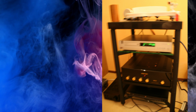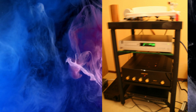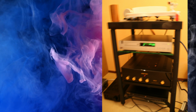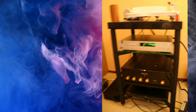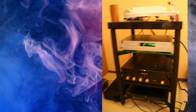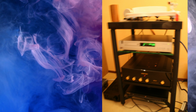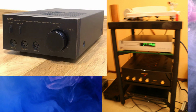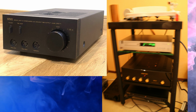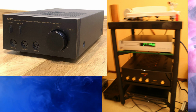Now this picture is not very good, but it gives you a better look of the remaining equipment. So under the Audio Note there is a Sony Blu-ray player, because watching movies has always been a very important part of my setup. When I was about 25 years old I stopped watching TV and I only watched movies. And over there on the left on the ground there is the Stax that I also still have, and that one was bought second hand. These things are crazy expensive, but I had to have one.